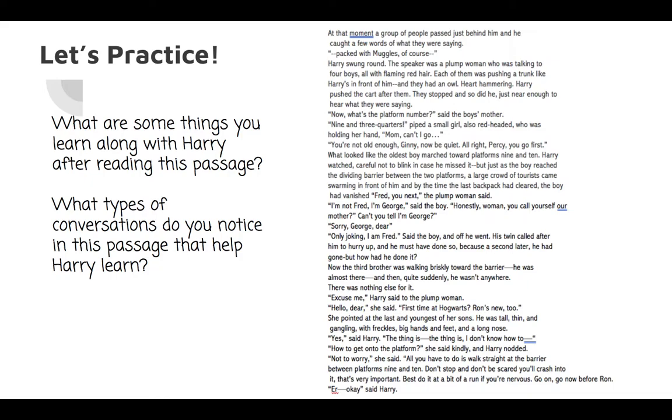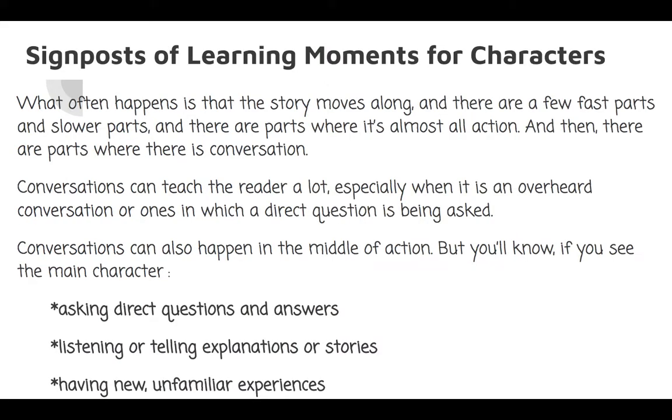All right, guys, I want you to pause this video and think, what are some things that you learn along with Harry after reading this passage? And what types of conversations did you notice in this passage that help Harry learn? I'm going to go back to the last slide and we're going to talk about this.